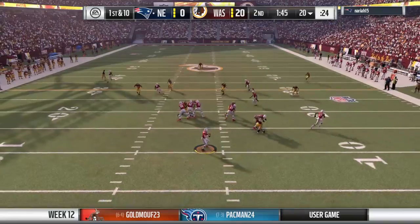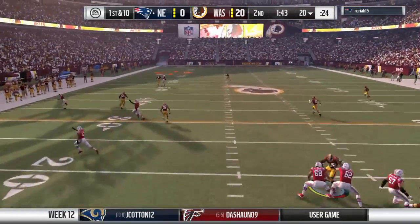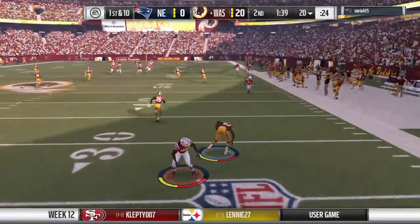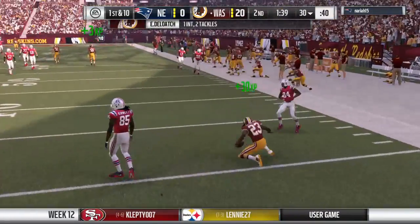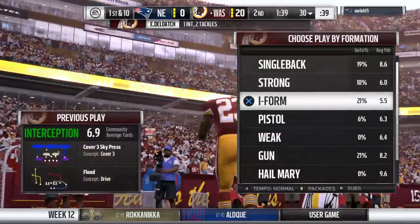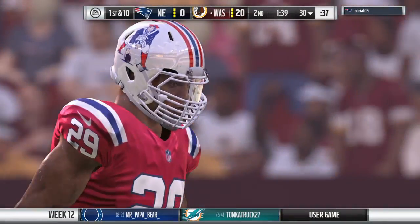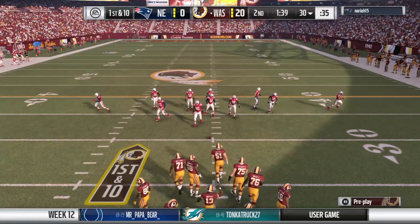Trying to shake off the interception from the last drive. He'll look to throw. He's going to loft one deep, and his pass is intercepted for the 4th time today. A great read, and it's picked off. And his guys will take over at the 30-yard line. A look at Washington as they come onto the field.